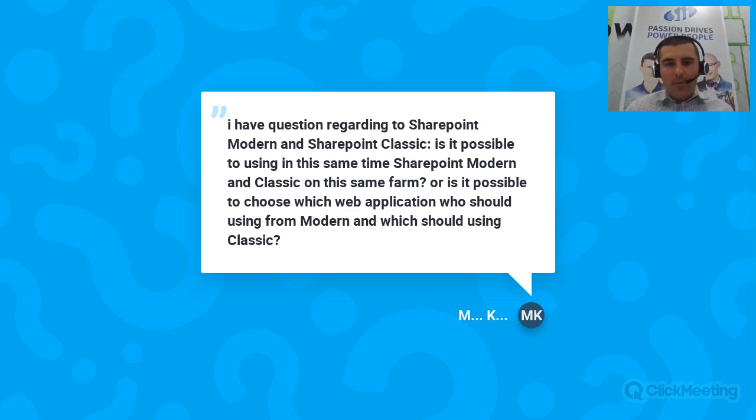Okay, so from the perspective of this element, we have two situations here. If we're talking about SharePoint on-premise, Modern is present on SharePoint on-premise only on SharePoint 2019. You can decide which web application will be Modern, which Classic. You can have a coexistence environment, and this is something that you decide on your SharePoint farm.